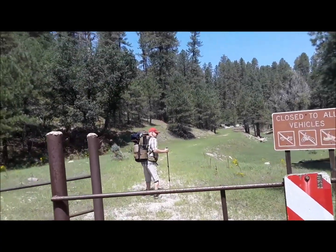Okay, we're starting our adventure, Clover Springs, backpacking for a bit. So we're gonna go down the creek and then back up the hill and back here, and all in a couple of days. All right, here we go.